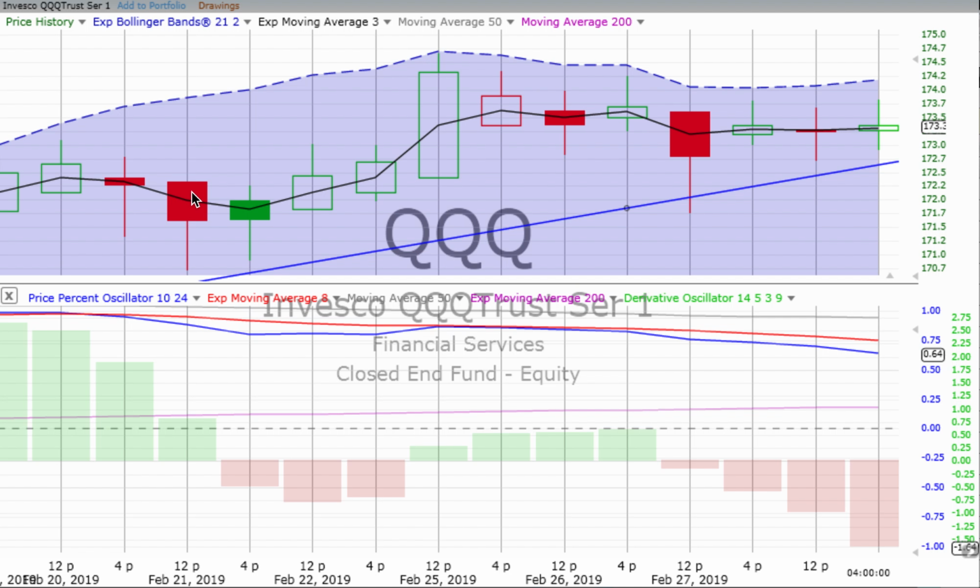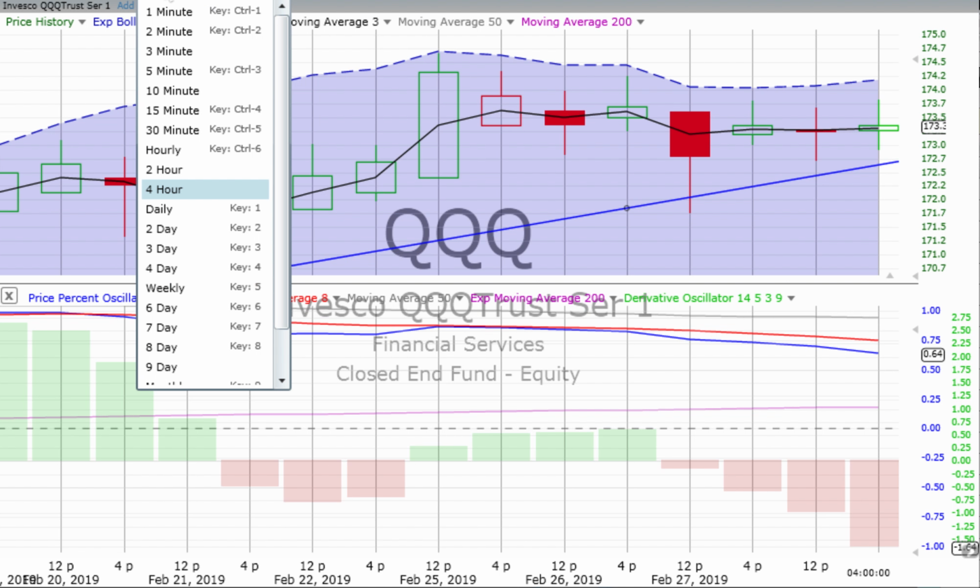So we go from the 2-day to the 4-hour. We can see down movement in the morning and then a green spinning top in the afternoon. Both these mean indecision. At the end of the day, indecision tending up, but that price percent oscillator heading down, derivative oscillator spiking down. So we'll just continue to keep our eye on the price.